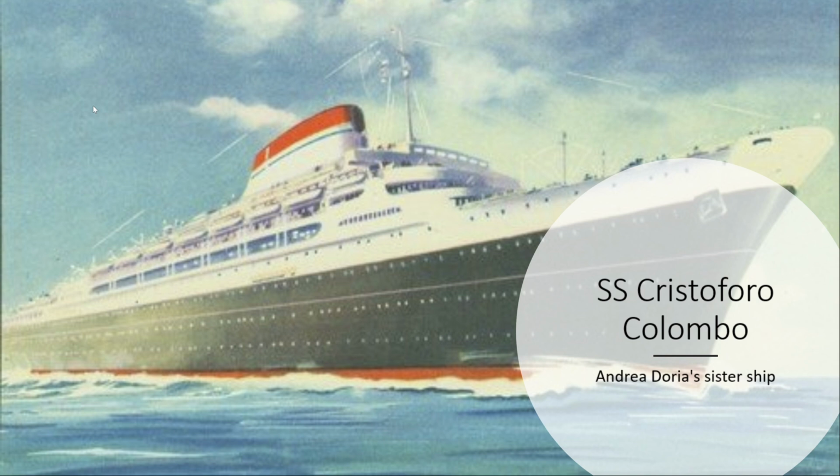Now, both sisters, Cristoforo Colombo and Andrea Doria, carried some very precious cargo at one point during their lives. Cristoforo Colombo carried the Pieta. But on Andrea Doria's final voyage, and this sank with her, was a prototype car. I forget what brand it was, but it was very advanced. It was a prototype car that was in her cargo hold, and I don't think anybody has footage of it, but it sank with her in the cargo hold.